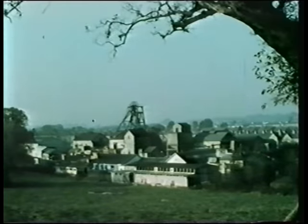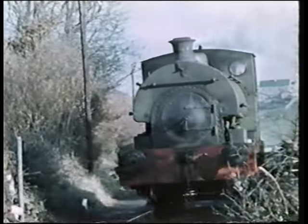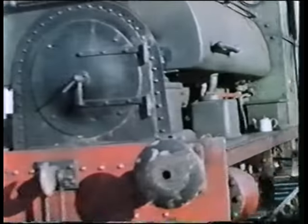The line was used to collect coal from this colliery, the last one left in the county. It had, at the time this film was made, just this little 0-4-0. And its driver spoke to us.